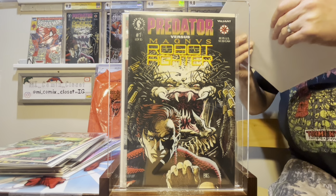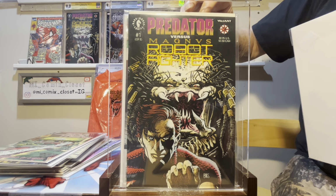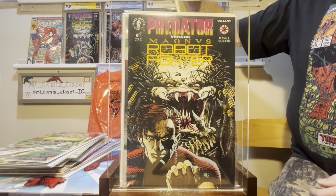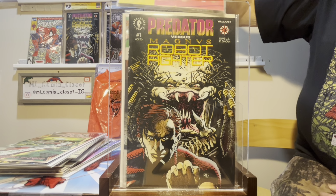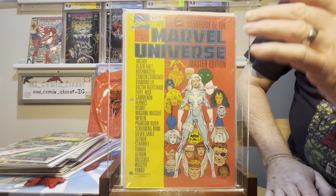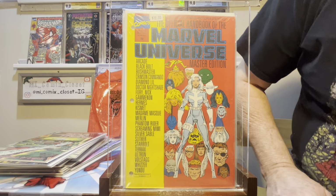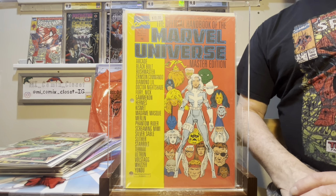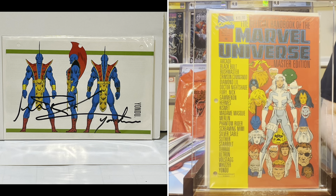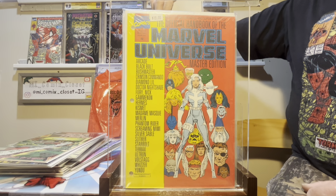And then I got these books. Now, these were books that were in a box. Everything was marked $10, and they were half price. So I grabbed this Marvel Universe Master Edition, which, as you can see, has Yondu. This has a description of all the characters in here, from A to Z. And this one had Yondu, and I ripped the page out of my original one, and I had Michael Rooker sign the Yondu page, and had it put into this slab. It's not graded, but it's a certified witness signature. So, I thought it was pretty cool.